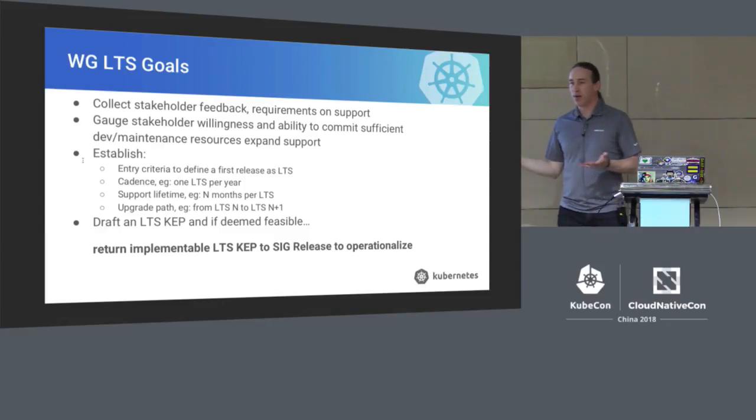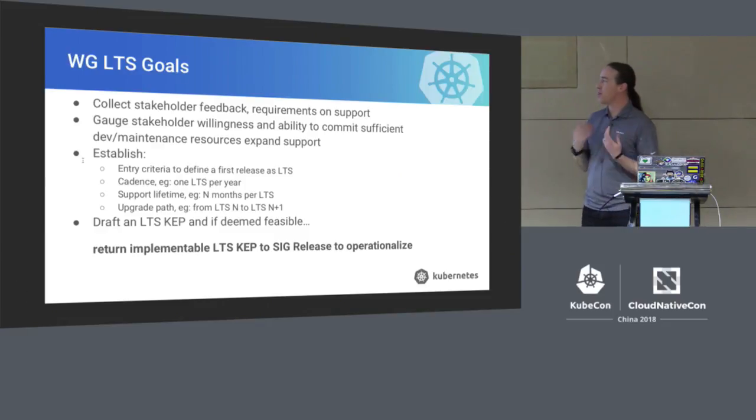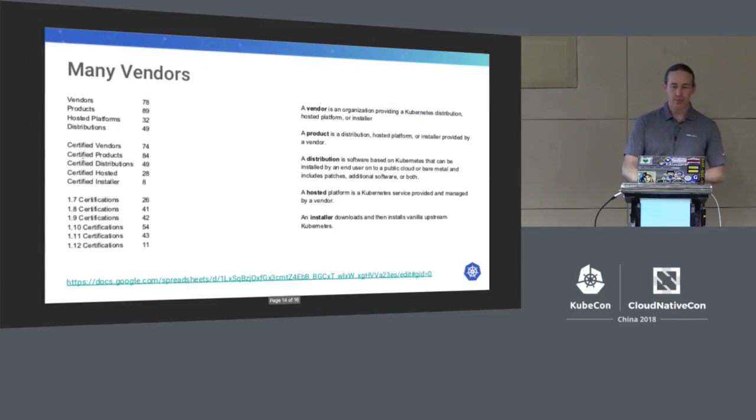So we're trying to keep an open mind and figure out what we can come up with proposals. And whatever that is, then it will come back to SIG release to actually operationalize. But that's going to be sometime in 2019 at best. We're going to spend many months now just understanding the state of the community and what's desired.